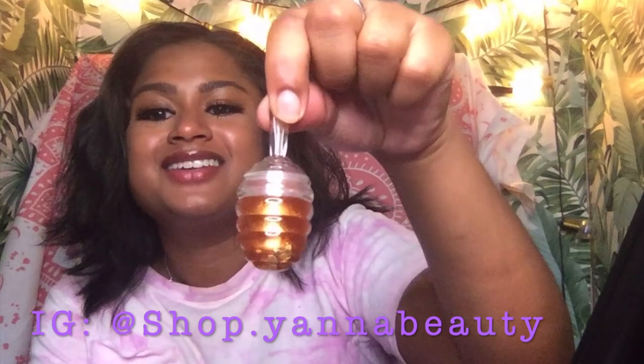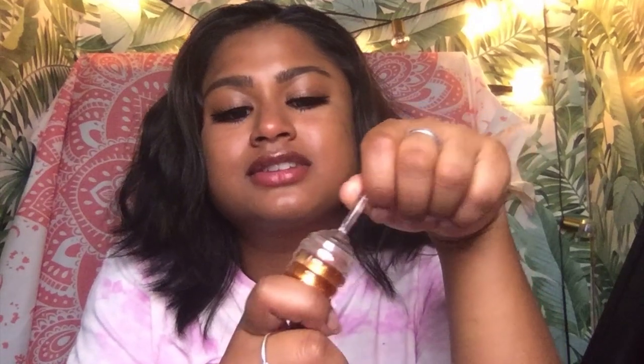Also wanted to let you guys know that before I got started, I had a lip gloss on, and it is this cute little honey pot from your girl Yana Beauty. I recently just discovered her. She's a friend of a friend, and yo, her lip gloss, not sticky whatsoever. Really, really love it, and it smells amazing. It really does smell like honey. She gave me a few other lip glosses, and they're the same exact thing. Not sticky, smells super good, and it doesn't honestly taste that bad. But at the same time, you know, lip gloss is lip gloss.